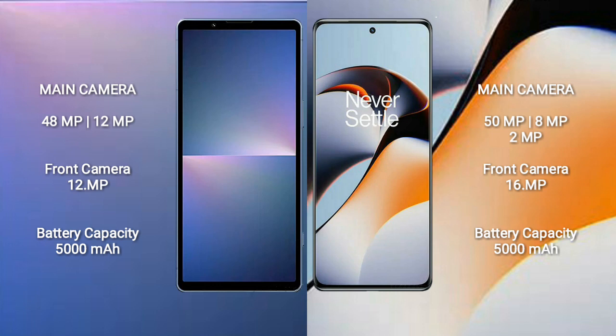Sony Xperia 5 Mark 5 has a 5000mAh battery with 25W fast charging support. OnePlus 11R has a 5000mAh battery with 100W fast charging support.